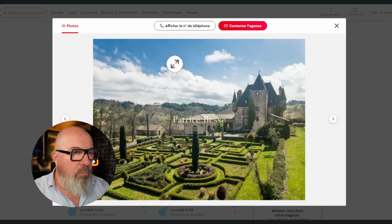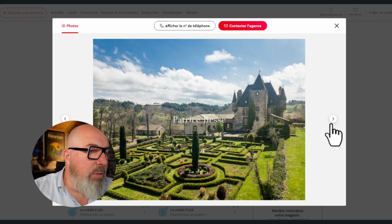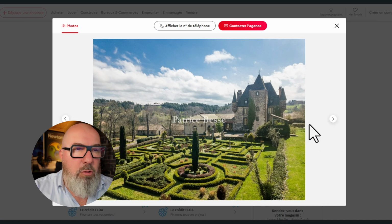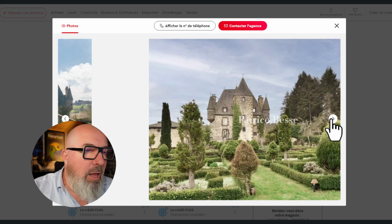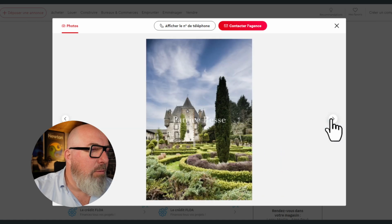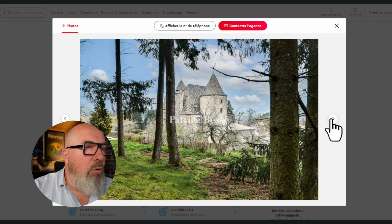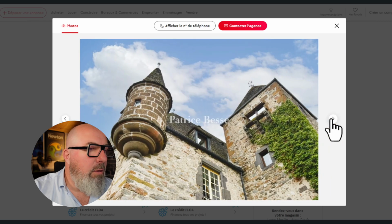Let's have a look with you. So, as you can see here, that's the photo we've just seen, all these ornate gardens. Obviously, if you're not a gardener, maybe not the place for you. If you are a gardener, go for it. Very fantasy type looking chateau, if you ask me. Imagine Walt Disney filming there or something like that. Nice features there.